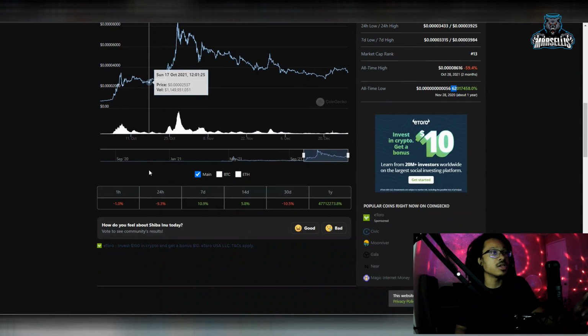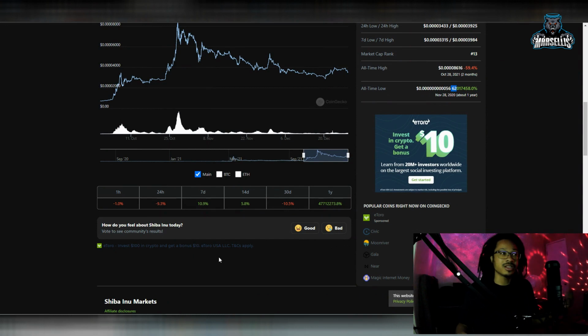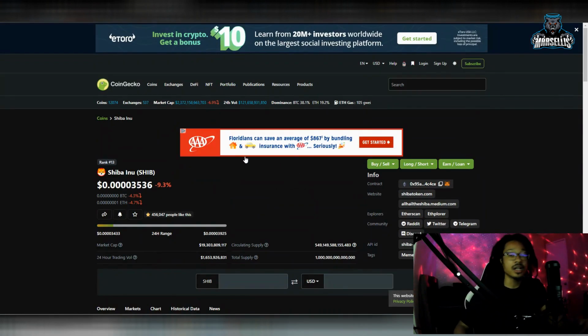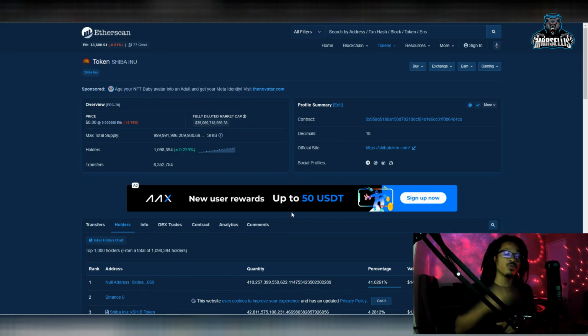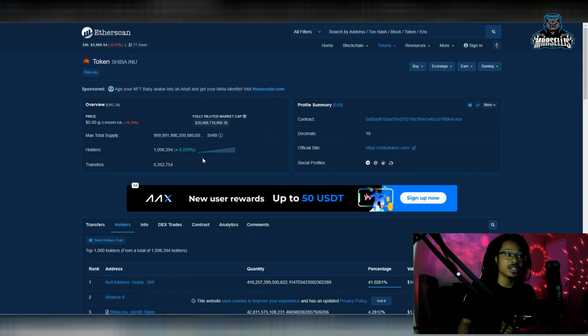As you can see, Shiba Inu is down 9.3% in the last 24 hours. Not too bad, not too shabby. But yeah, we definitely want to see higher prices. But anyways, we're about to pass 1.1 million holders. We're actually at 1,098,394 people inside Shiba Inu.